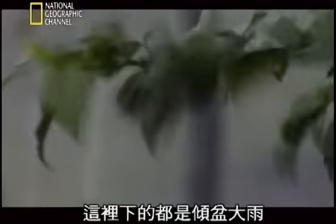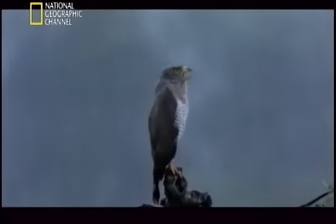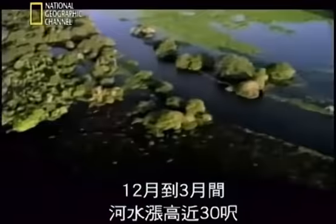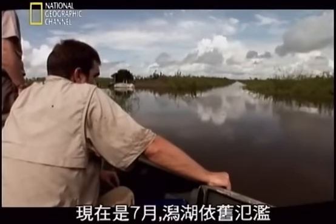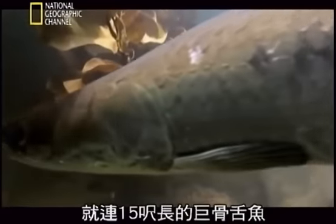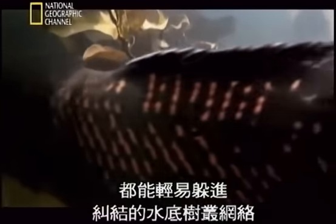When it rains here, it pours, transforming the entire Amazon. Between December and March, the river rises nearly 30 feet, flooding an area of forest the size of California. It's July now, and the lagoons are still flooded. Even a 15-foot Pirarucu can hide anywhere amongst the intertwined web of submerged branches.